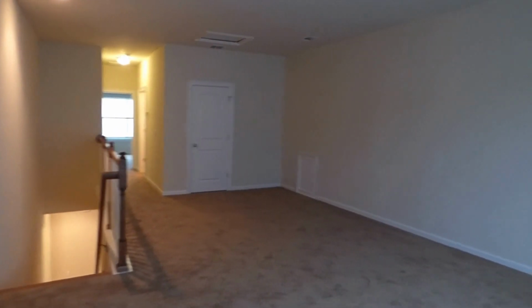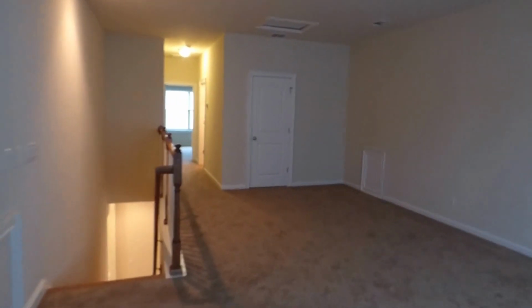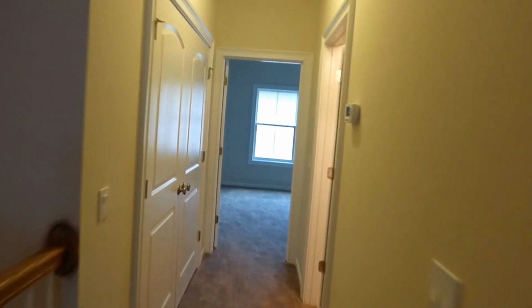So if you can imagine this as a second floor living room, it could be a media room, a game room, an office, a home fitness area, whatever you like. When you own the house, you can decide. And at this end, we have another bedroom and a bathroom, mechanical closet on the left.